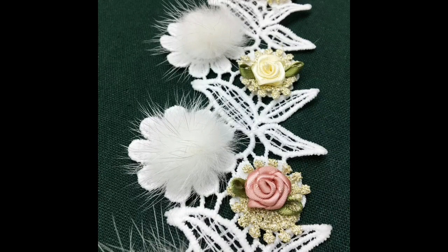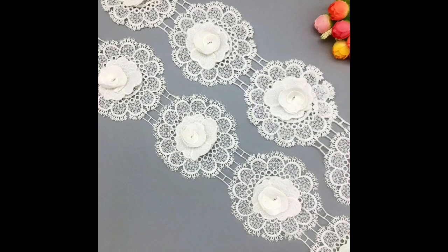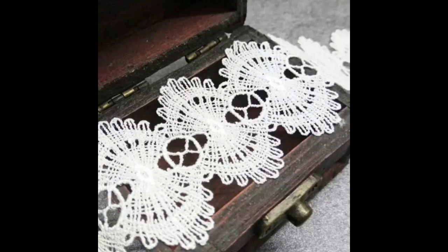Gorgeous. Oh, you wait till you see this one. These ones are massive. You get 5 very large mesh cotton flowers for £1.33. 10 centimeters in diameter. So they are huge. Just look how absolutely stunning they are. Then we have 2 yards of vintage shell pattern lace trims. There's a couple to choose from, £1.03 to £1.20.